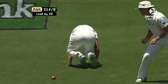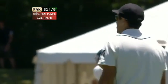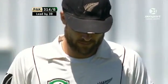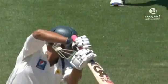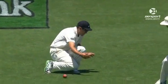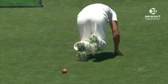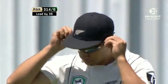Edge dropped. Oh dear. That's Ross Taylor. Well, it's a good start from Brent Arnell. Just nipping away from the left-hander who follows it with his hands. Nice, healthy edge. Exactly where you want it to go if you're standing at first slip. And Ross Taylor puts it down. That's exactly where you want it.